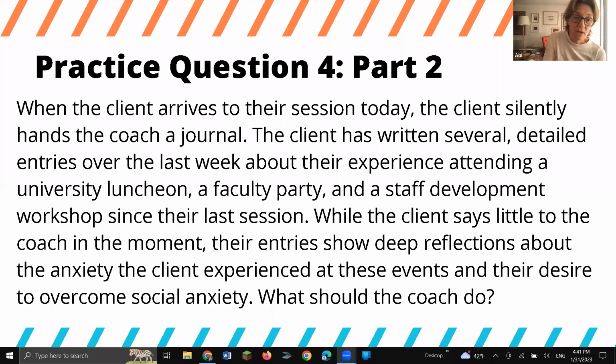Is this about acknowledging and appreciating that this was a significant thing to do, to talk about this, to share this, and acknowledging the client's own unique character in this, and that this is a big, important step? So supporting, acknowledging the client for what they've been able to express in the journal. Okay. What else? Anything else we want to say?